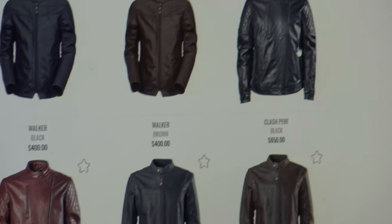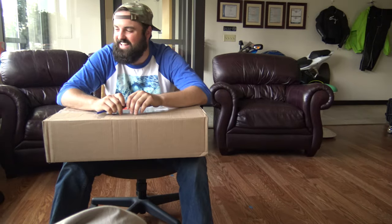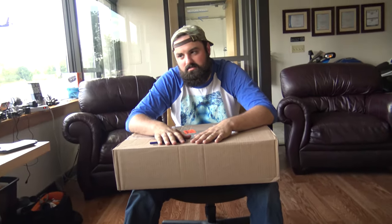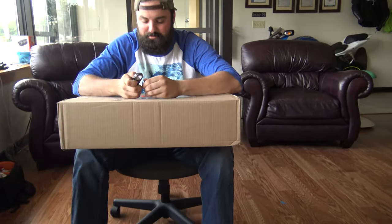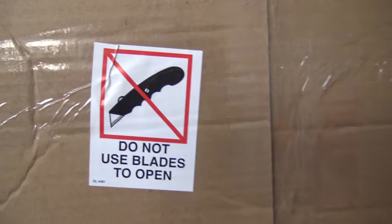I got the Clash. Which Clash one? This one. Clash Perf? That should be what it is. Is this live? This is live. Guys, in this box is what I would say. It says no knives. Dude, this is risky. Look at this. The box says do not use a blade to open.